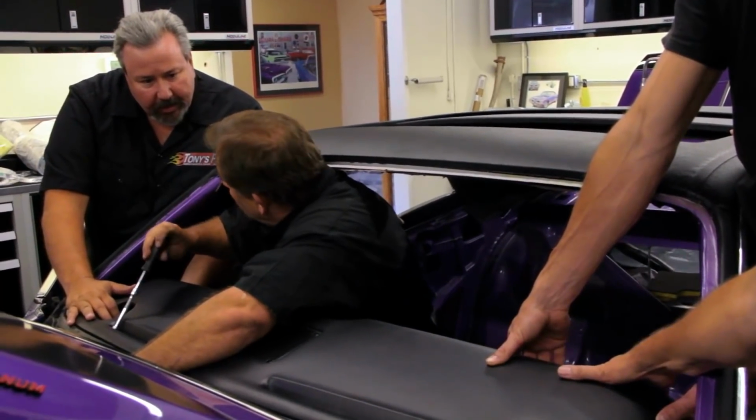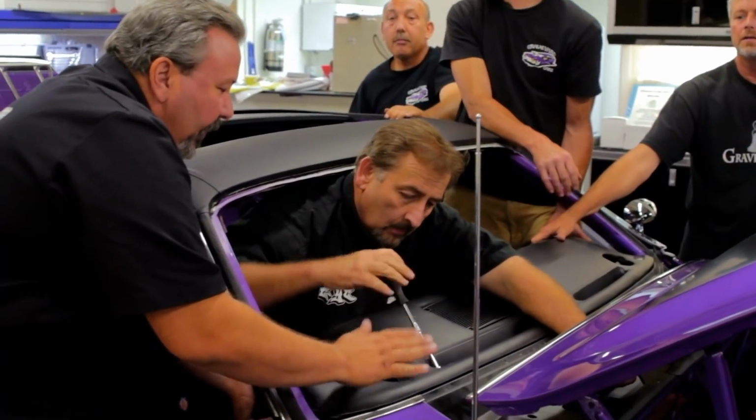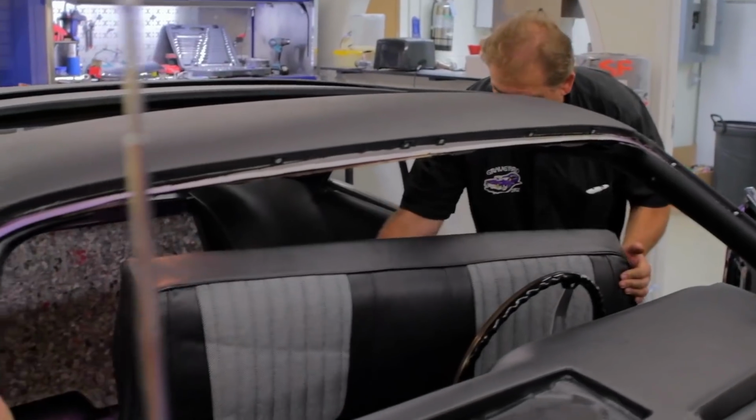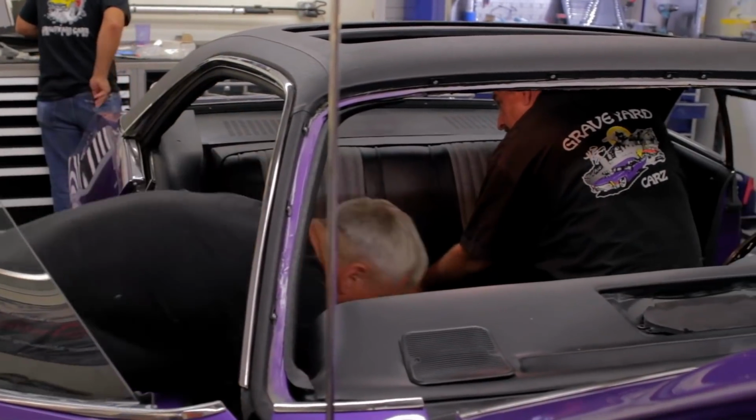Having Tony come out is great. It's an extra set of hands, knowledgeable hands. You get a lot of visual reward out of the interior going in. Yeah, a lot of the parts look like a big finished car.